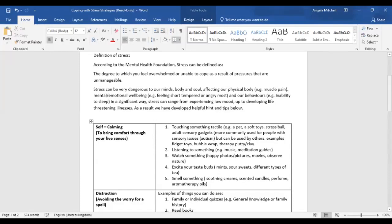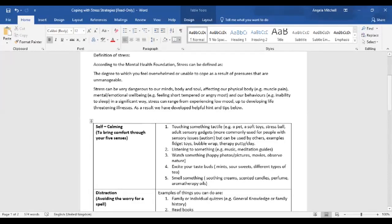Listening to something, music, meditation guides, watch something, a movie, observe nature. Sometimes I sit and look through the window, guys, and it'll be amazing when you look at the flowers, the trees. I people watch. I'm not spying. Don't think I'm doing that now. Also, excite your taste buds. Sour mints, different teas. Somebody recommended chamomile tea as well as something good, especially at bedtime when you want to settle yourself down. Smell something. Soothing creams, scented candles, perfumes, aromatherapy oils.